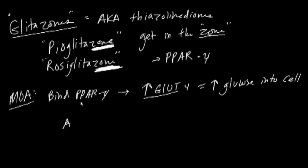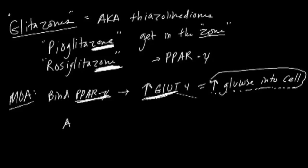Glitazones will go and bind to this PPAR gamma. What that'll do is it'll increase the transcription and the translation. Transcription is it'll transcribe your DNA into mRNA, then it'll translate that mRNA into GLUT4 transporters. They'll stick those GLUT4 transporters up into the cell membrane. What that'll do is you'll increase the glucose into the cell. That is your target goal. Remember, in a normal type 2 diabetic, we have too much glucose in the bloodstream, so our goal is to put it into the cells as reservoirs.